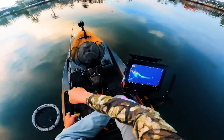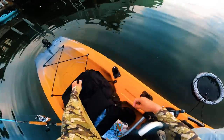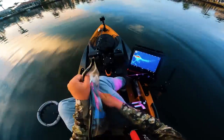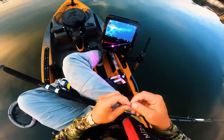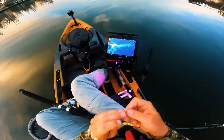The tarpon are everywhere. This tote's nice just for hauling a couple trays. I can have my pliers, any leader material. This goodie bag has most of the stuff I need. People think I'm crazy for trying to catch one in a kayak, but we've done it. We're gonna do it again.